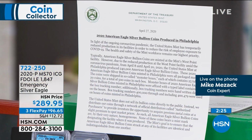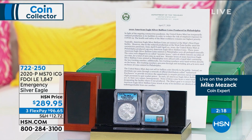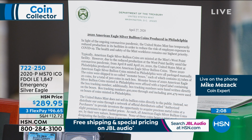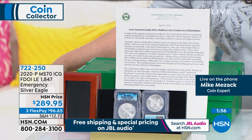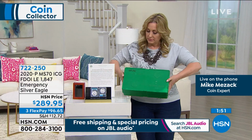Typically, American Silver Eagle bullion coins are minted at the West Point Mint's facility. However, due to the reduced production of the West Point Mint facility amid the coronavirus pandemic, from April the 8th until April the 20th, the United States Mint produced 240,000 United States silver bullion coins at Philadelphia. They were packaged manually in the monster boxes, that's the green box behind there, and they were labeled and numbered box number 400,000 through 400,479. So you have what amounts to the most popular Silver Eagle in the history of the United States Mint.